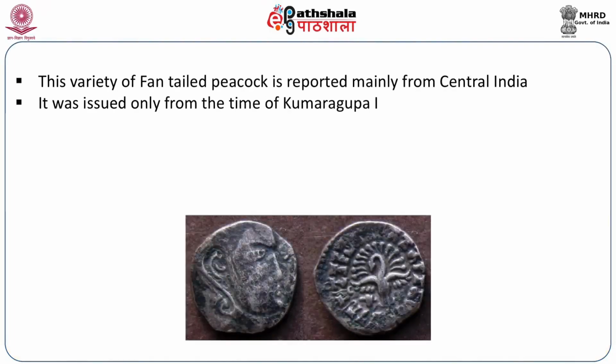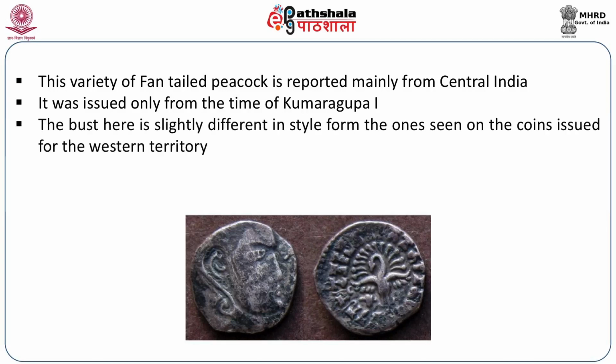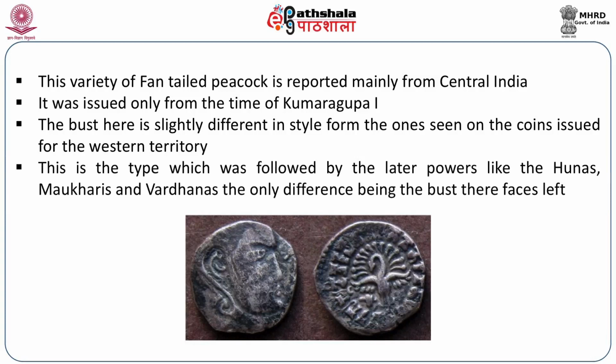Similar coins were also issued by Skandagupta, but he changed the device to a bull because Skandagupta was a Shaiva, and we find the depiction of a bull on the reverse and the bust on the obverse. There are also depictions of a fire altar instead of a bull on certain silver coins. The variety of fan-tail peacock which I have mentioned belongs to central India, and was issued only from the time of Kumaragupta I. The bust here is slightly different in style from the ones seen on the coins issued for the western territory. This type was later followed by the powers who came here and followed the tradition of the silver coinage of the Guptas.